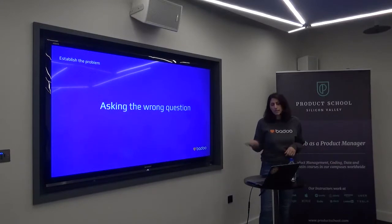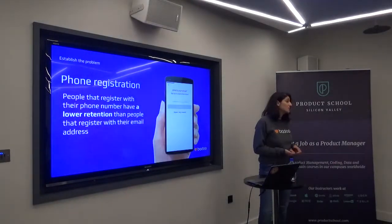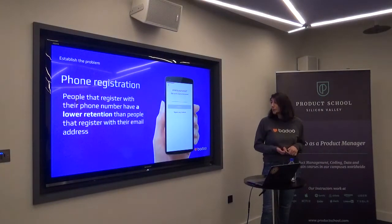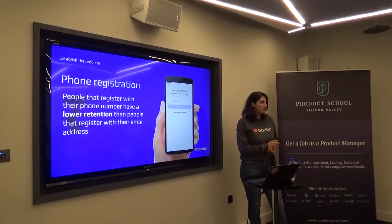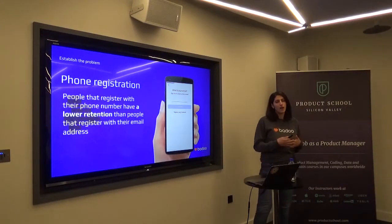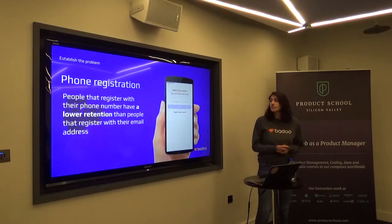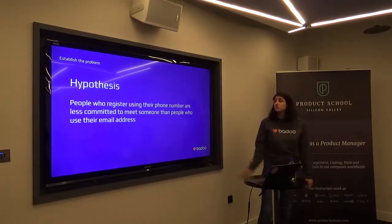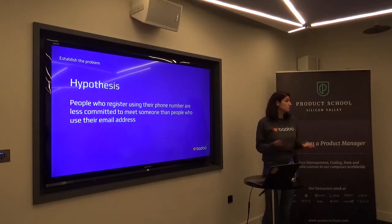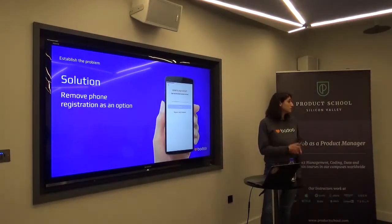One of the examples is something we've done, actually, when we defined the wrong problem. We looked at our data, and we looked specifically at our registration method. We have multiple registration methods, and every single registration method has a different activation rate and a different retention rate. We saw that people that register with a phone number have a lower retention than people that register with an email address. So we just drew a hypothesis. People that use their phone number maybe are less committed to meet people than people that use their email address, right? So let's just remove phone number as a registration method.